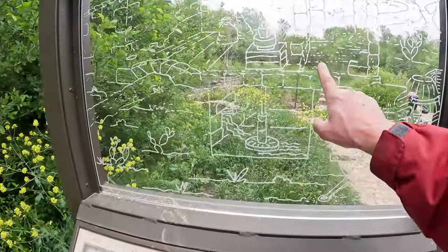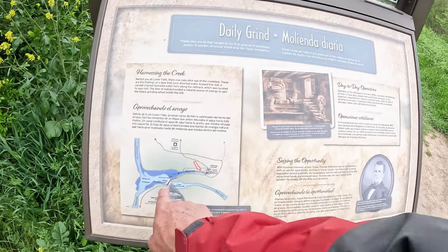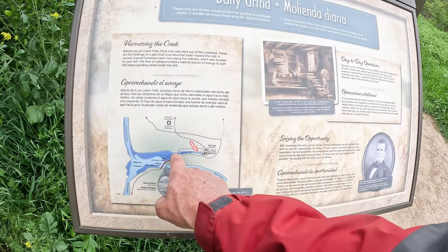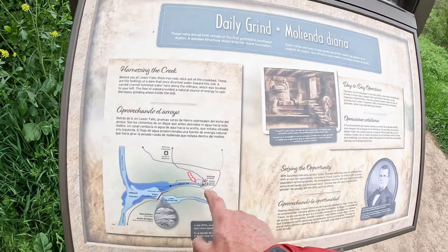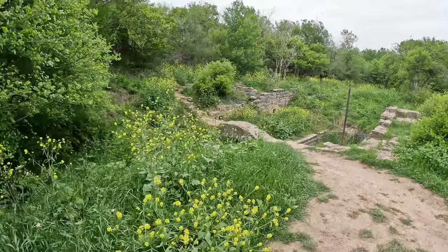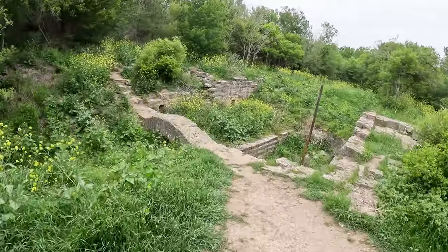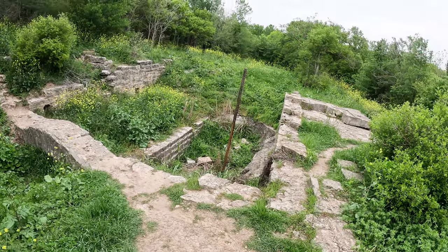Here, I'll show you. I went over there yesterday. We're over here at the grist mill. So we're on the other side of the falls, and they had a dam set up, and it diverted water into this channel and spun a wheel.